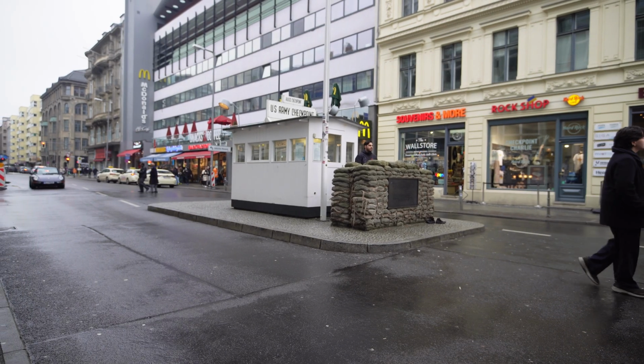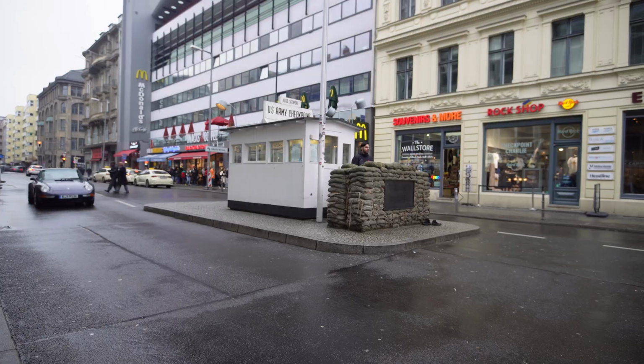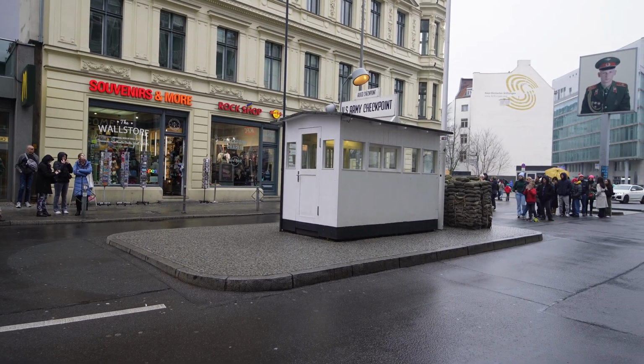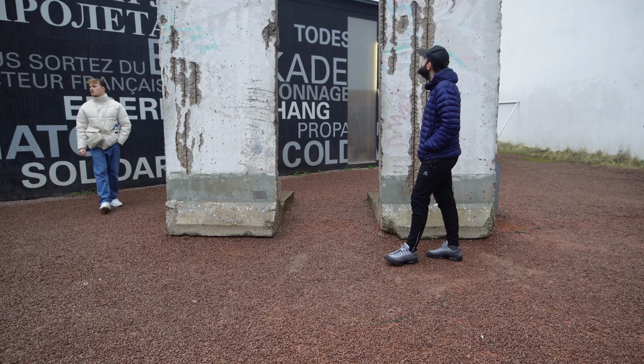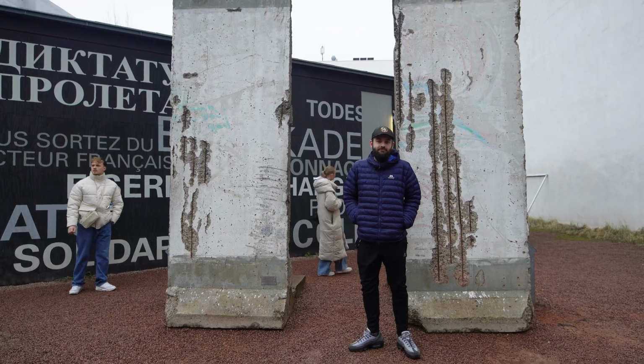The first stop on our historical tour is Checkpoint Charlie, which is part of the old Berlin Wall, which was put up by the Soviets in 1961. Right now we're on the west side of Germany. On the other side is our checkpoint to the east side of Germany, and they have a museum where you can actually see part of the Berlin Wall itself. The Berlin Wall was built in 1961 and didn't get knocked down until 1989, so it stood for like 28 years.